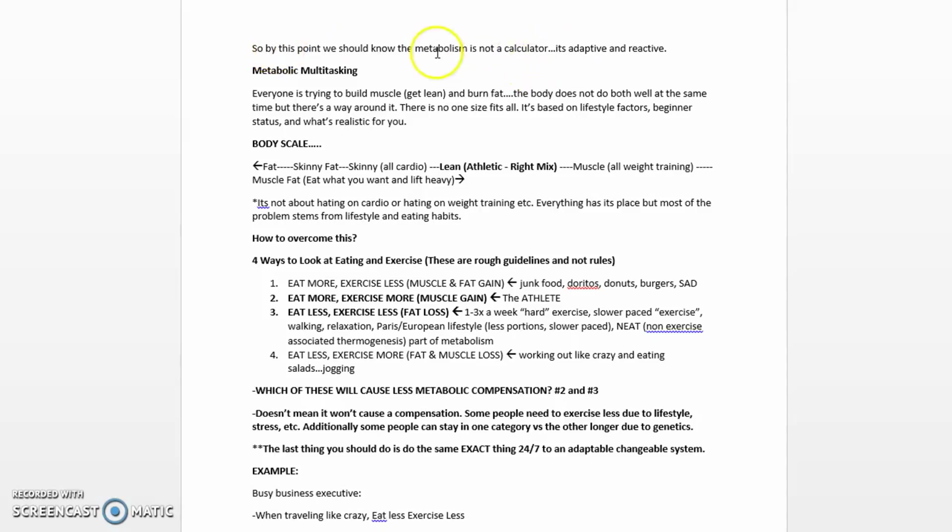So by this point, everyone should kind of know from the last couple of videos that we shouldn't be looking at our metabolism as a calculator or some static thing and just trying to calculate calories in, calories out, because again, the body's adaptive and reactive to everything we're doing.